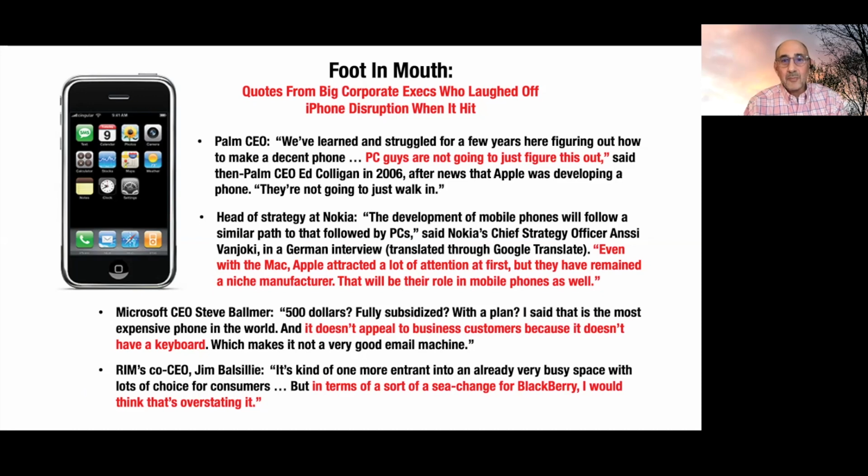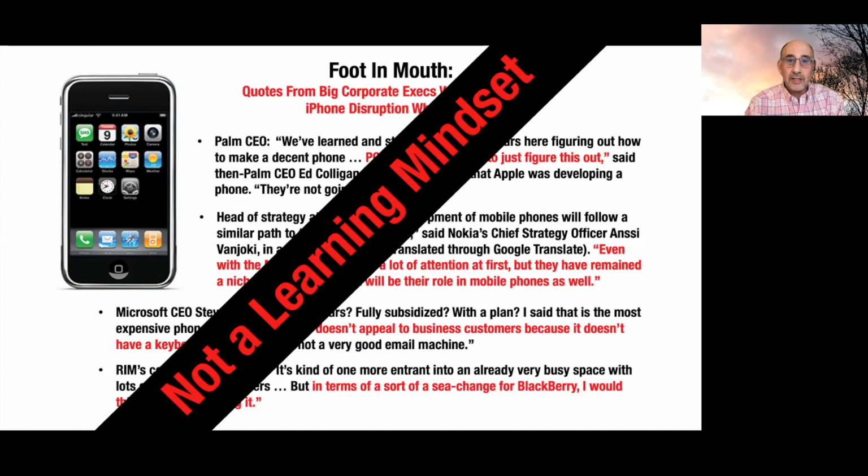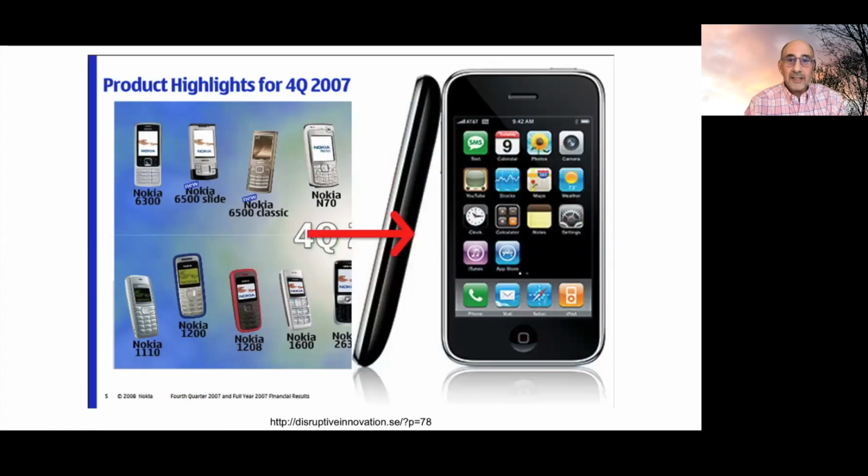And of course, the point is that all of these executives were dead wrong. And they were wrong because they hadn't taken the time to learn, to study, to understand. They hadn't done the immersion that Apple had done. And so they didn't understand how the product could function or what value it would provide to users. What they demonstrated, in fact, was not a learning mindset. What they didn't understand at the time, but of course they understand it now, is that the iPhone represents a fundamental shift in how we use telephones.